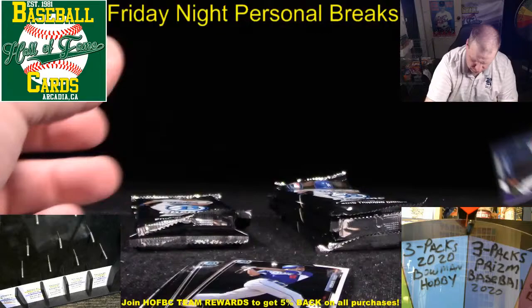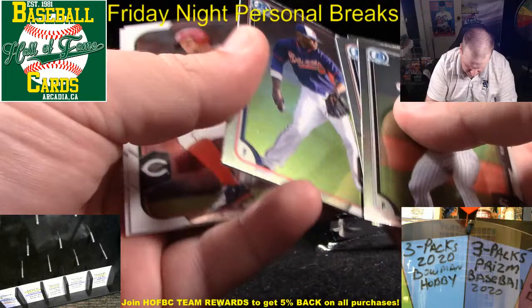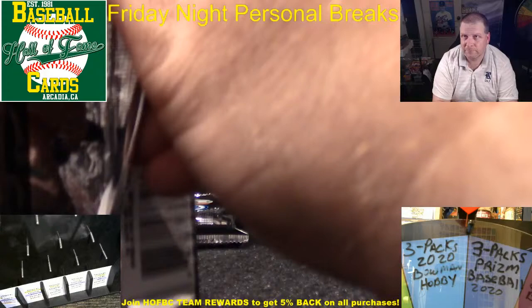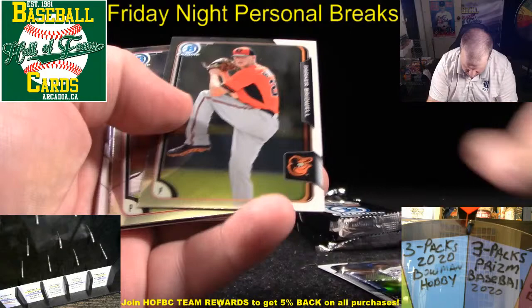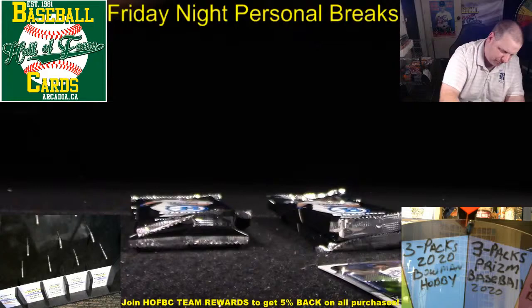Corey Seager prospect. Zimmer. Derek Hill. He's an Elk Grove alumni. Taylor Jenkins. Strasburg, Cozart, and Donaldson. Correa rookie card. Wade Davis, Miguel Castro, Severino, a Ventura refractor out of $4.99. Spencer Kaiboom, Brandon Phillips, and Russell Martin. Yordan Ventura.